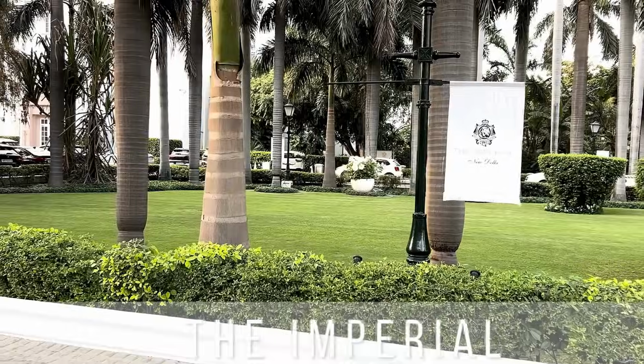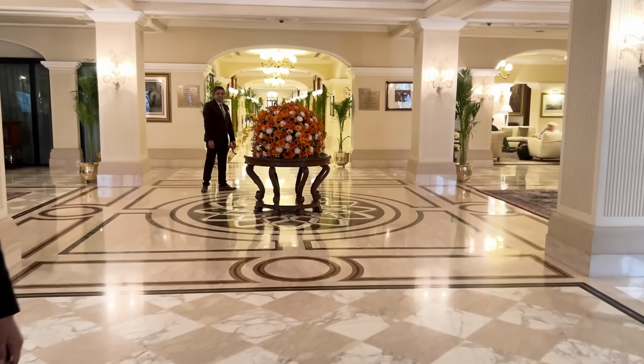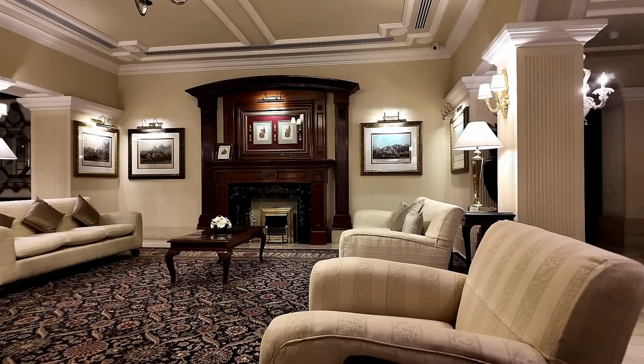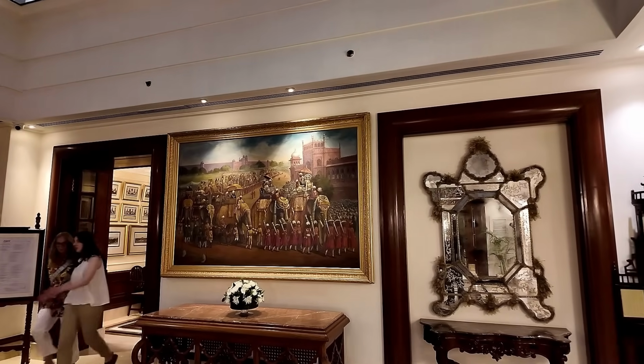Now before ending the video, I'll quickly show you guys all the luxurious hotels in Central Delhi, which will be barely around 2-3 kilometers from all the places I showed you today. The Imperial, located in Janpath, close to Rajiv Chowk, opened in 1936. This hotel beholds historical elegance and contemporary luxury. The hotel is highly rated for its location and its looks. It shows off India's rich history and modern style all in one.